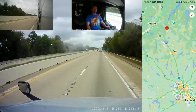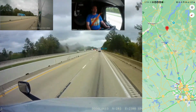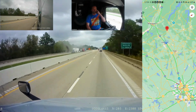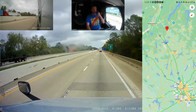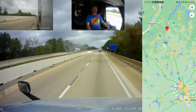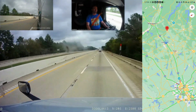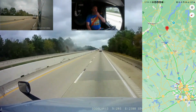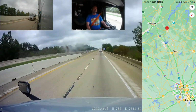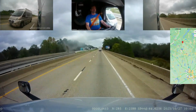So I'm heading eastbound. As you see, I'm going to be picking up a load at the Tyson Foods facility in Carthage, Texas. It's not due for pickup until tonight at 2100, or I think that's what it was, somewhere along that line. But I had to vacate. I made a delivery to the Walmart DC in Terrell.